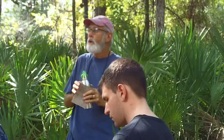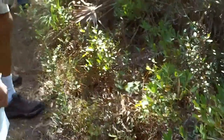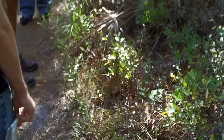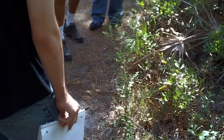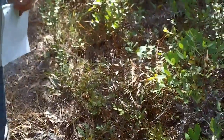Oh, go away, bug. Okay, very good. There is a blueberry in here. I'll point it out. There's a lot of blueberry in here. This is St. John's Wort. Anybody take that for mental acuity? You can go buy it in the store. It's called St. John's Wort. It interacts with too many of my medications.